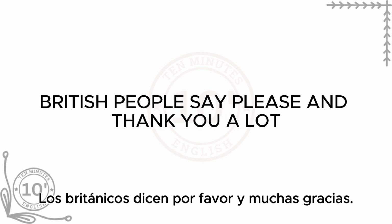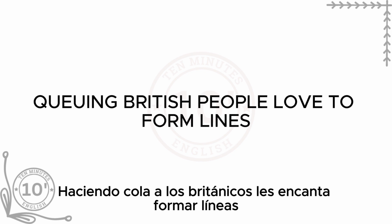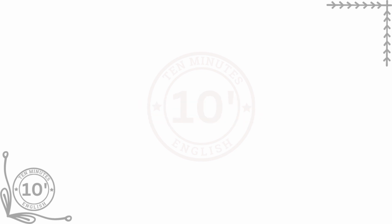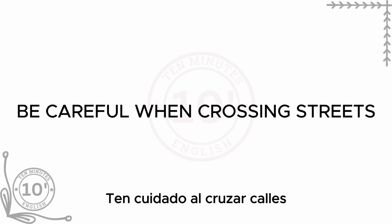Politeness. British people say please and thank you a lot. Try to do the same. Queuing. British people love to form lines. Always join the end of the line and wait your turn. Left side. Remember that cars drive on the left side of the road in the UK. Be careful when crossing streets.